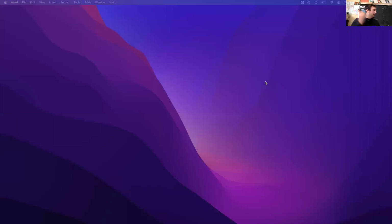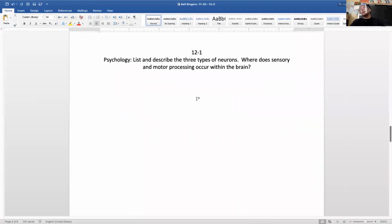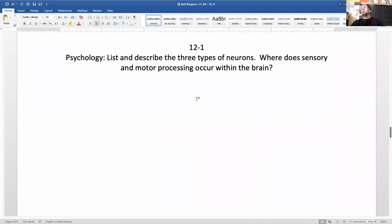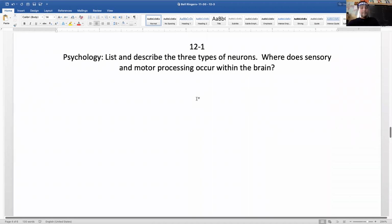Today, I think it's important to review a little of what we talked about with the brain and neurons and how transduction works, and how we process this information within the brain. So real quick, here's your bell ringer for today. Listen and describe the 3 types of neurons. Where does sensory and motor processing occur within the brain?